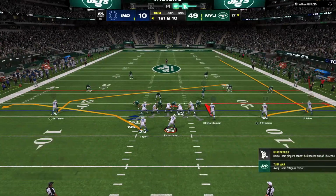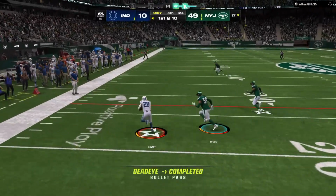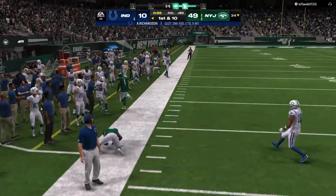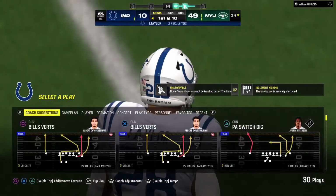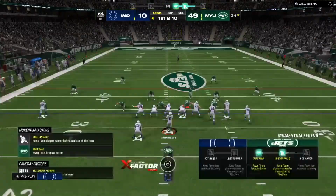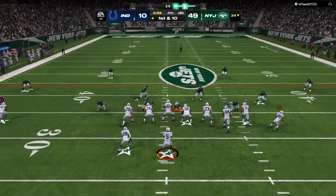Six the Eagle. Six the Eagle. Ready. Richardson. Looking left side, and he's got a man. That's Taylor. And he is out of bounds right around the 34. That's a good way to start the drive. 17 yards and a first down. 17 yards. First down, Colts.